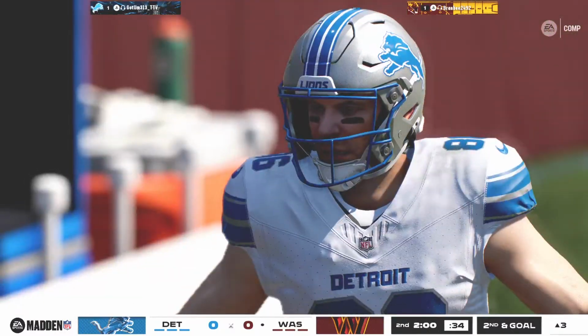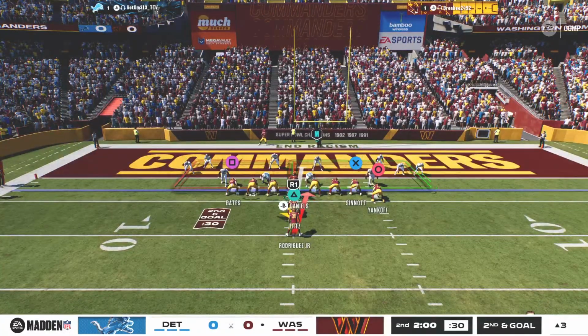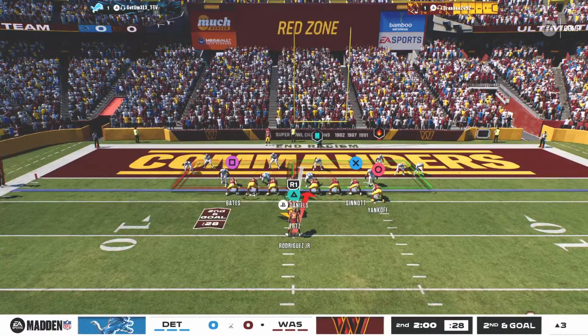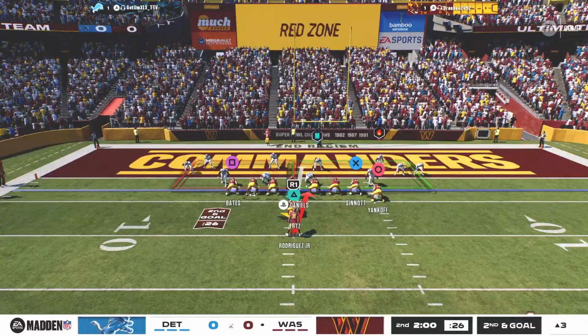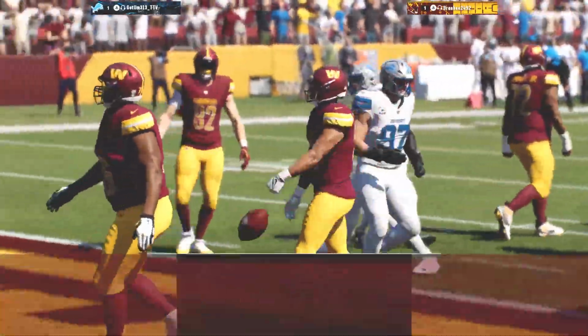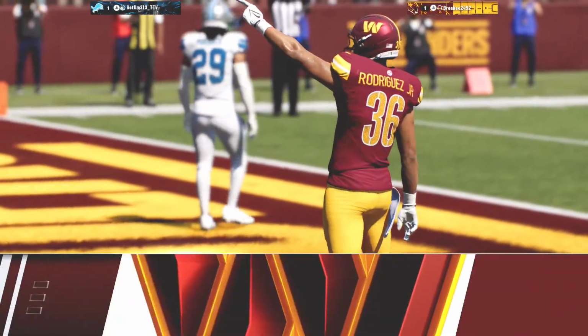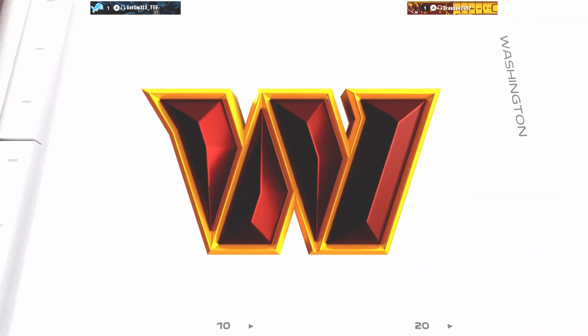Stick around. Ready, with the wrong direction the last play. Need to get forward 3 yards here on 2nd and goal. Ready. They'll try and punch it in. And he's in for the touchdown. The Commanders get some late points and the lead.